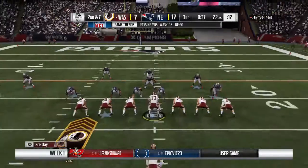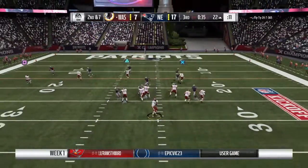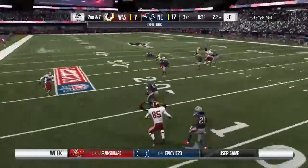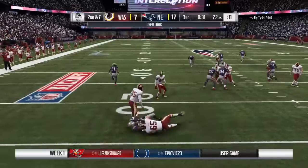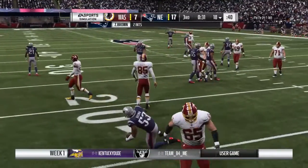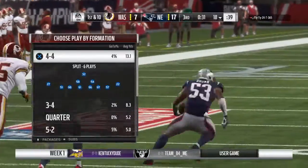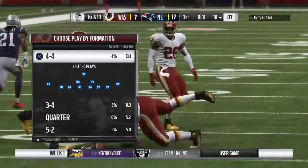Now let's go. 3-19. Looking to throw. Throws. And for the 4th time tonight, it's an interception. Picked off by the linebacker, Zach Brown. And a big turnover there as his guys will get the football back.